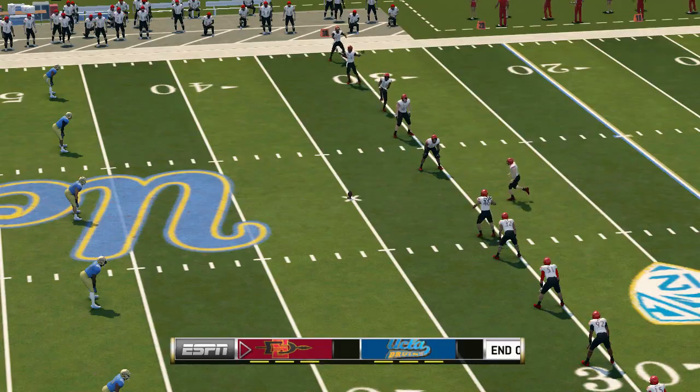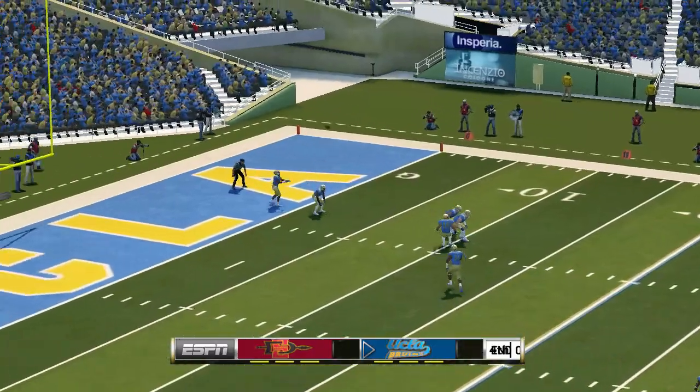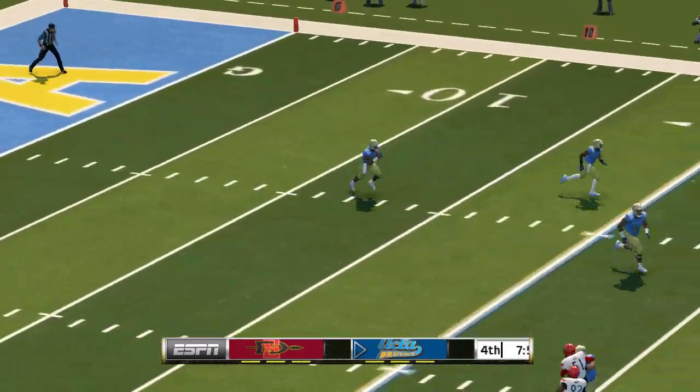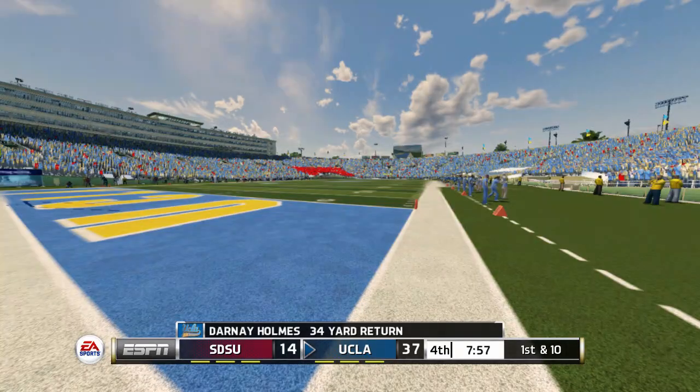Everyone's all lined up and ready for the kickoff. He sends this one deep. He's to the 20. He's tackled at the 32-yard line.